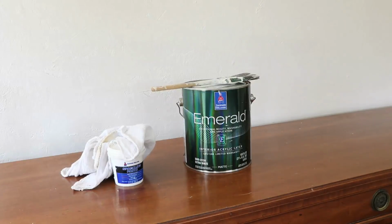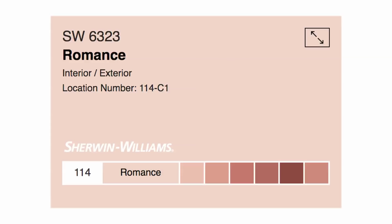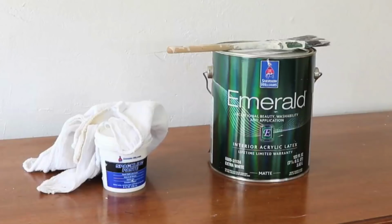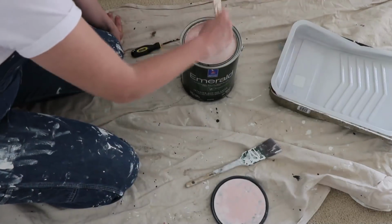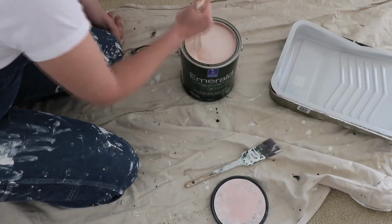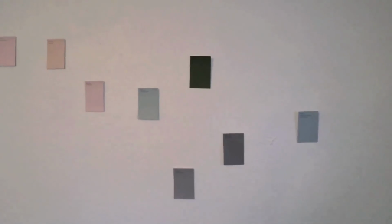I'm a big fan of using a nicer paint quality to do less work. I wound up using the color Romance in a matte finish in their Emerald line in this bedroom. Pink can be really, really tricky. I think it's definitely one to always get a sample of and test in the space and then see it in different lights. It looks completely different in the evening than when the sun is shining in on it. So you really get a lot of variety.